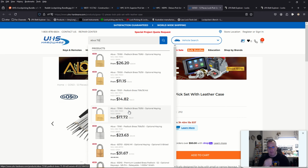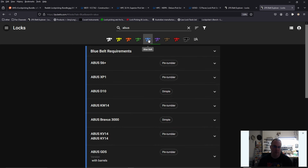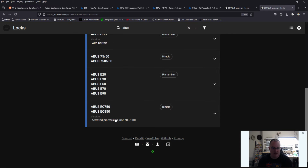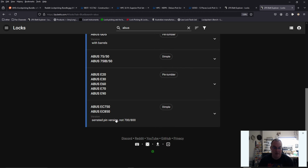So that's why they went with it. It's an affordable lock, but it's a dimple lock. It's not going to work with this. I get it. There's ways around this. I know that you probably have an Abus 81, right? Let's take a look at Abus. Abus, and let's type in blue. And you should have some options there. I believe there's an Abus Titanium. Oh, there isn't. Okay, that was a greenbelt level lock. Man, I suck at picking. Wow. And I was like, oh, this lock is so hard.